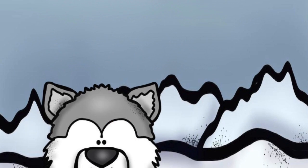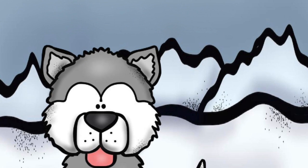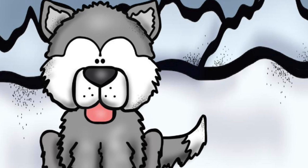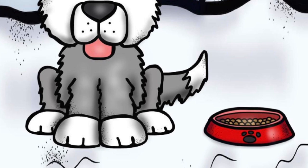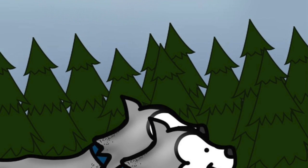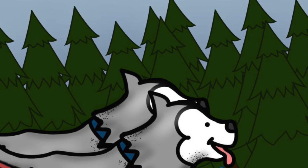After my team and I run about 100 miles for 5 hours, we stop to rest and eat at a checkpoint. There is a pet vet to check me out. If something is wrong with me, then I will be taken out of the race. I'm in good health. We race between spruce trees that are close together.